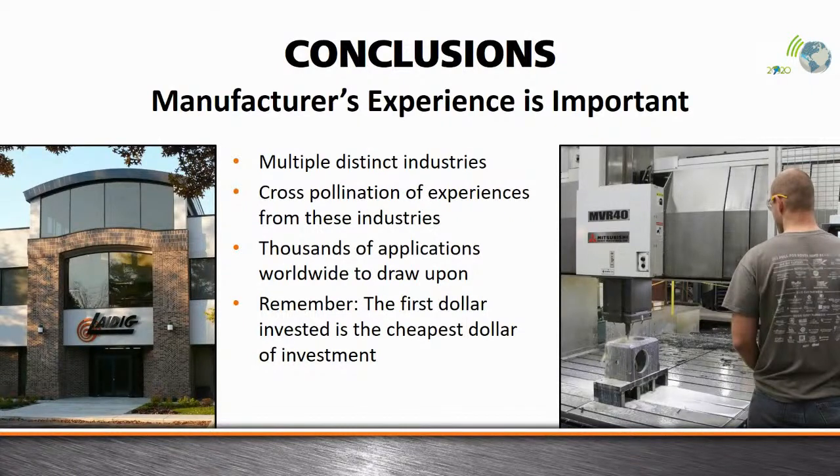Conclusions. Manufacturer's experience is important. Multiple distinct industries. We serve 9 distinct industries. That means we're getting a lot of cross-pollination from one industry to another. That comes back to a central engineering that then can affect silo design. So that experience is so invaluable. We draw upon thousands of applications around the world that help design the next series of machines. And I was taught this by a good, actually a Cargill guy. He said, John, that first dollar we spend, that's the cheapest dollar. What does that mean? Retrofits are expensive. Let's do it right the first time through.